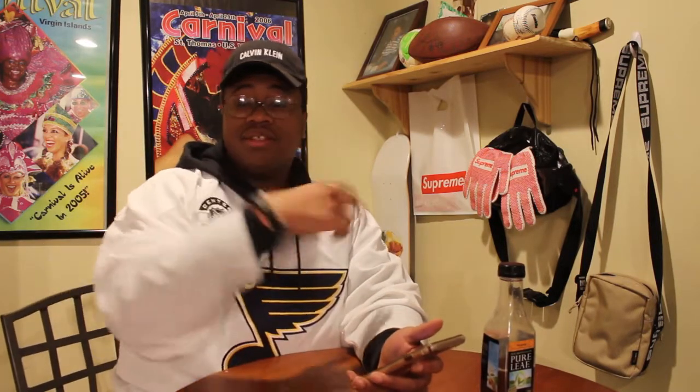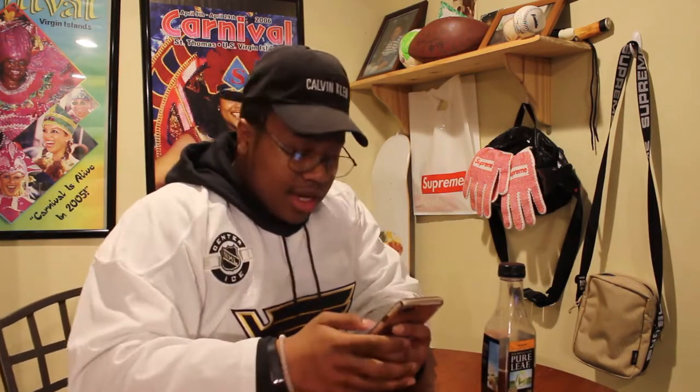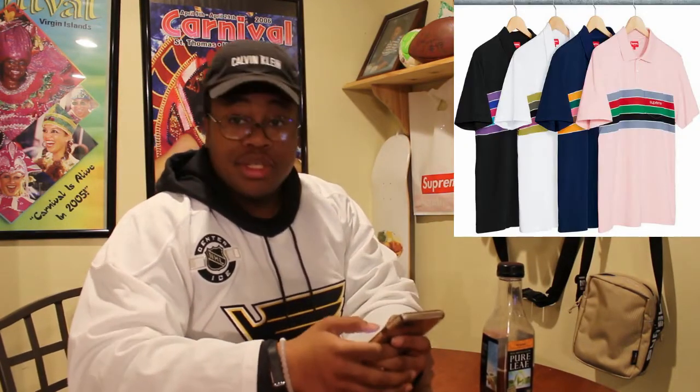Orange, you'll see the picture I'm talking about. It's like orange, but then it gets darker. And then we got blue. This drops for $48. Next up, we got the chest stripes polo, which is, like it says, a polo that's got stripes on your chest.